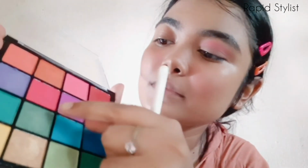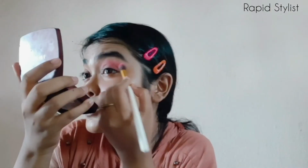Now I'm going to apply this shade to check the pigmentation. Remember, this is not an eyeshadow tutorial or makeup look, so just ignore. Apply this shade in the outer half, and blending with the other eyeshadow which I've applied before.